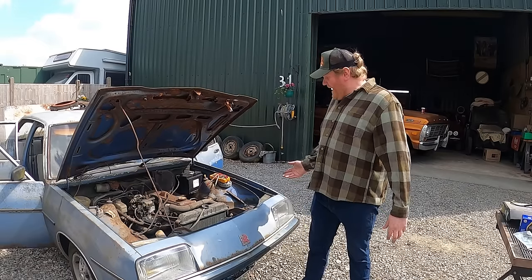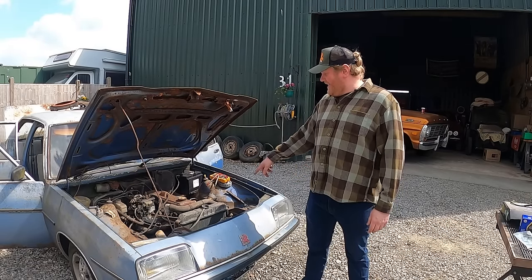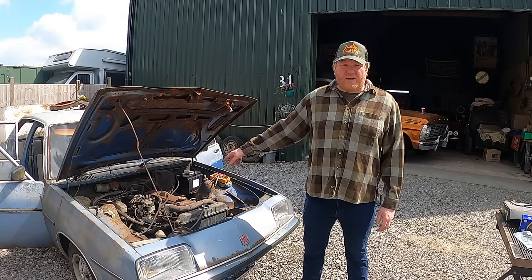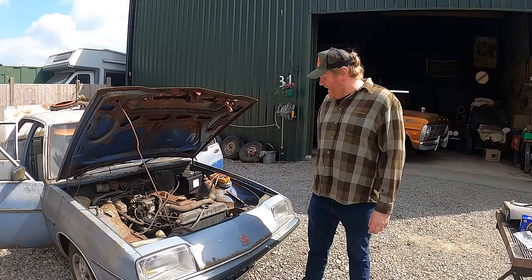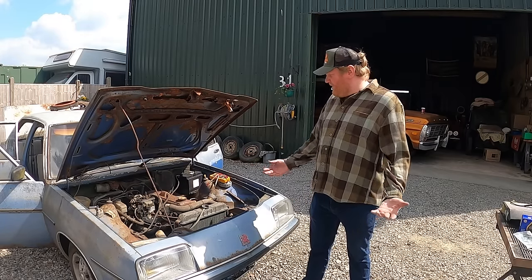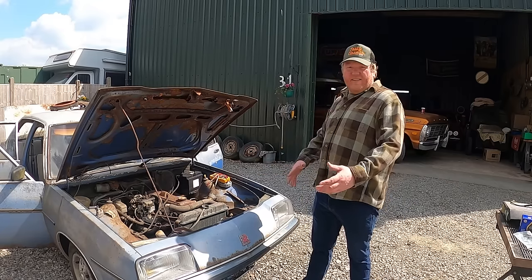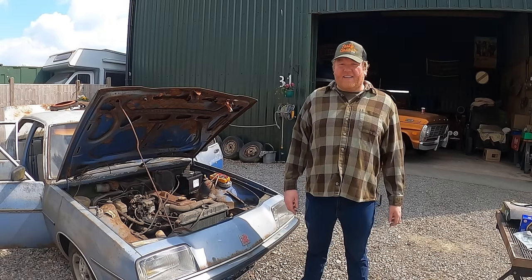But for now, I'm going to do a few other bits. We're going to try and attach some HT leads. We're going to pour some oil down the spark plug holes, some plus gas, just to see if we can free everything up, because it does sound a little bit tight, and a few other areas. We could even potentially do some more bits on the car. I don't know, whatever. We can have a look through it. I've got a few hours to kill.